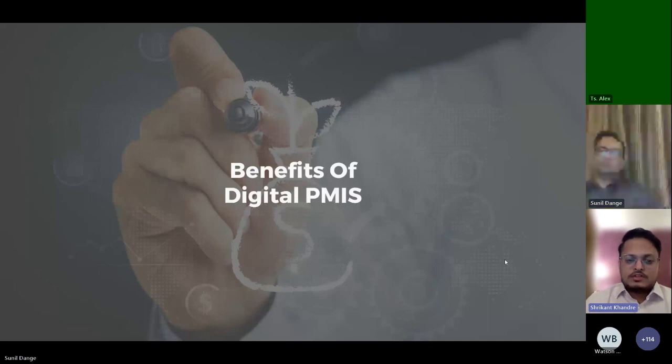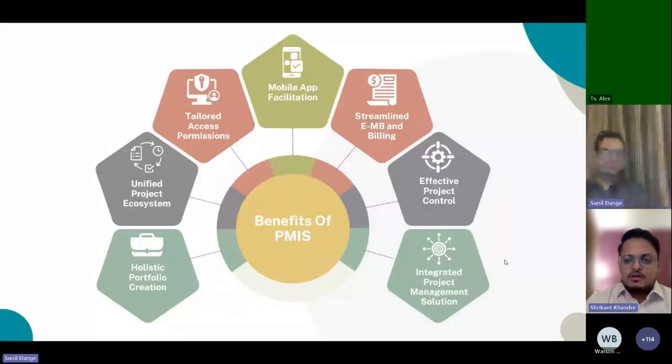So, going to the digital PMIS in detail and understanding. We can categorize the benefits into 8 parts. As I showed you a few examples of the dashboard, looking at the dashboard, we can give a holistic understanding of where we currently stand on the project.